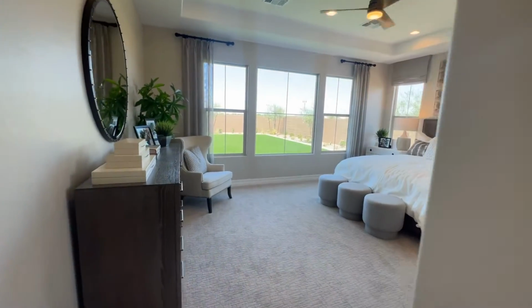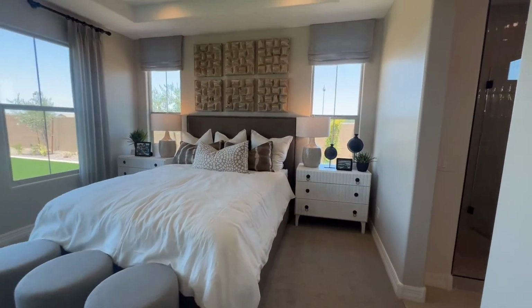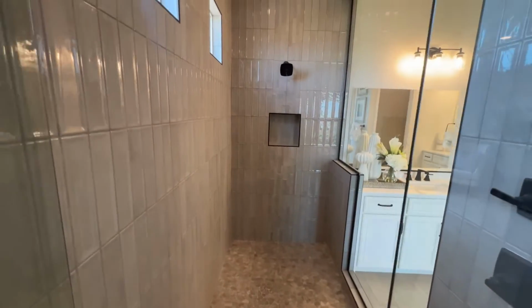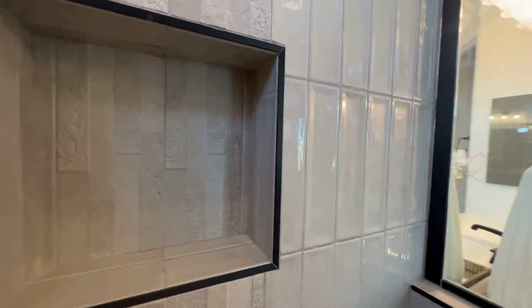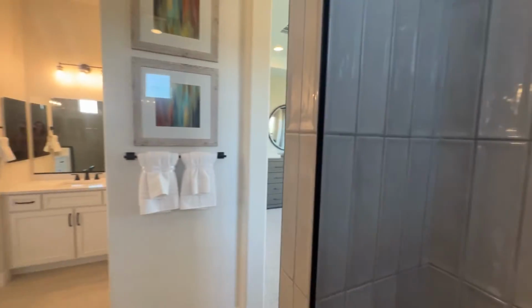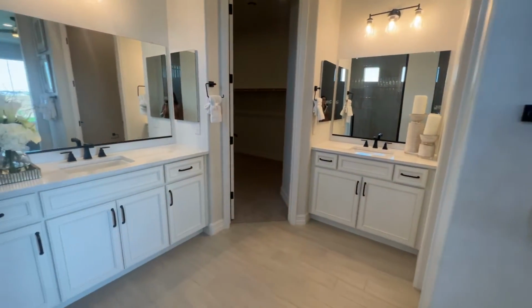Now we enter the primary suite. This is a nice sized room. Here is the bathroom. I'm loving this built-in bench before you enter the shower. Glass tiles on the wall to the ceiling. Little built-in area to hold all the toiletries. We continue to see the matte black finishes throughout. This bathroom has split vanities.